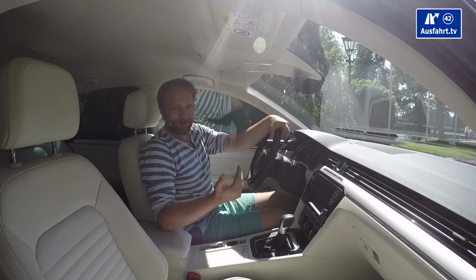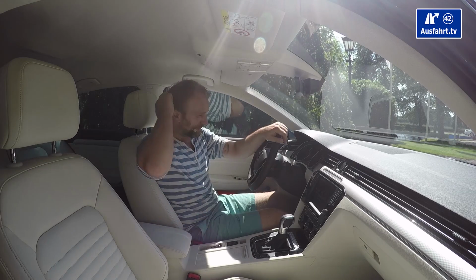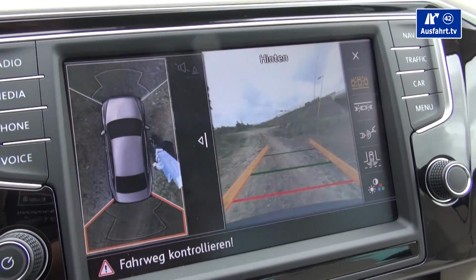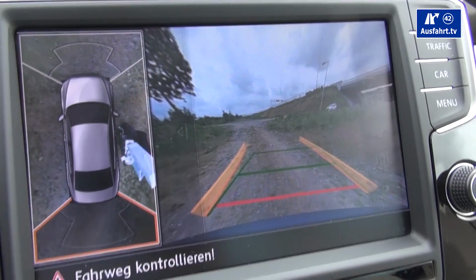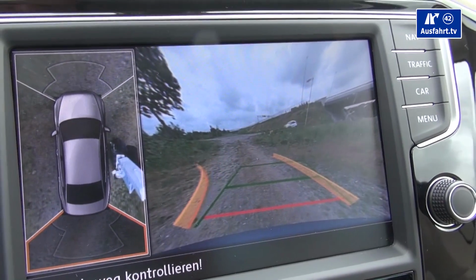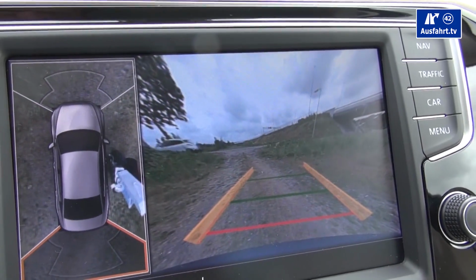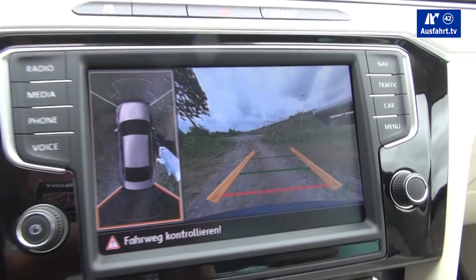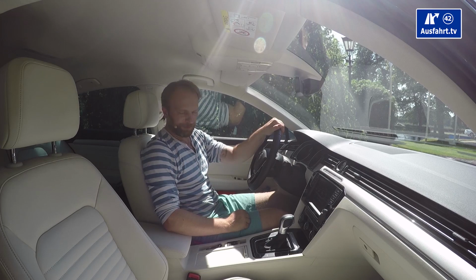Since we have a sedan, and I consider parking a sedan always kind of tricky because you don't see the end of the car, we do have a 360-degree camera in here. That's an option, and I like it a lot because you can really focus on parking here. It's realized, by the way, over 4 cameras, 1 in the rear, 2 under the mirror caps, and 1 in front, and all together it produces this bird view, and I like it.